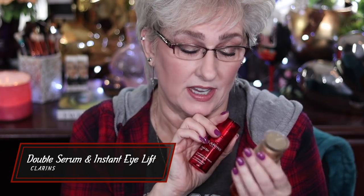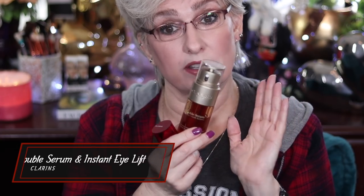These are the must-haves from Clarins. This is the double serum. I use this every morning. I put this stuff on after I've put my serums on. This goes on before my moisturizer, which a lot of mornings is my sunscreen that you can't buy at Sephora.